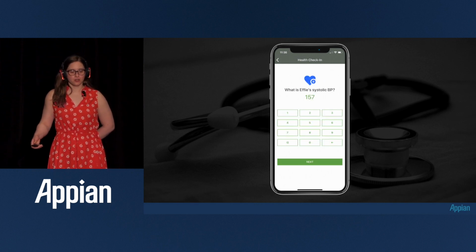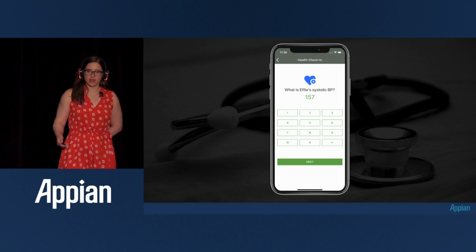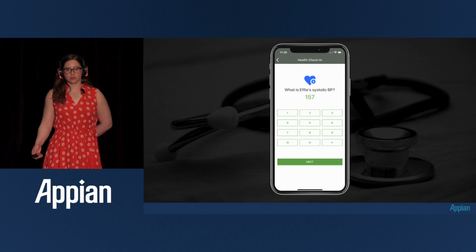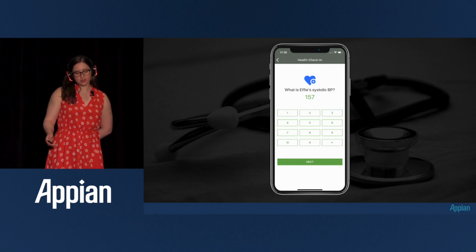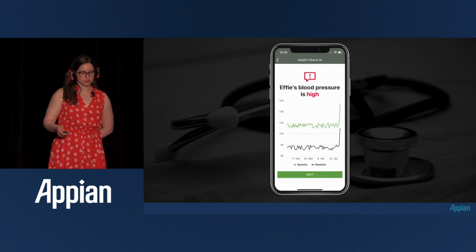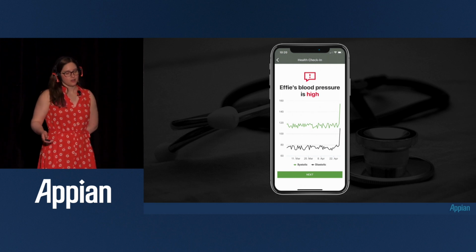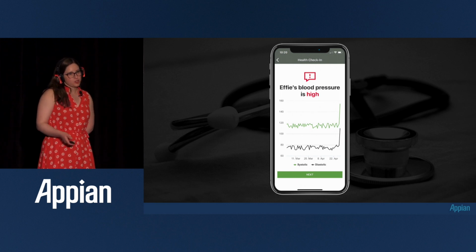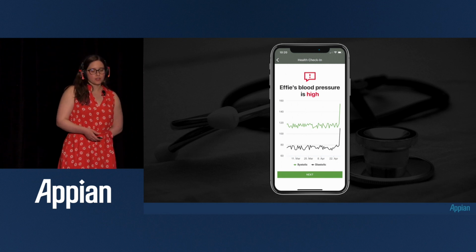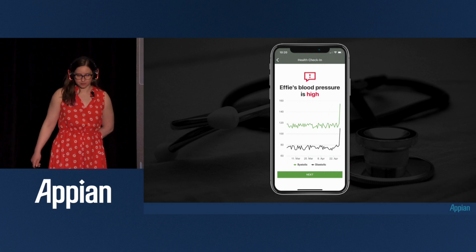Lastly, for today's demo, the application asks Bridget to enter the blood pressure. It asks her to enter only one value at a time because on mobile we want to make sure that the data is entered correctly and that Bridget is able to focus on her patients. Today, however, the value that Bridget entered is high. As a seasoned healthcare professional, Bridget already knew that this value was high, but we want to make sure that there's no way she could possibly miss this really important information.